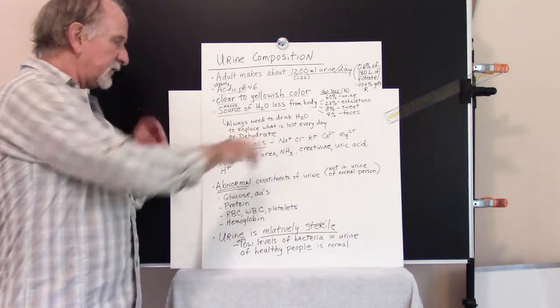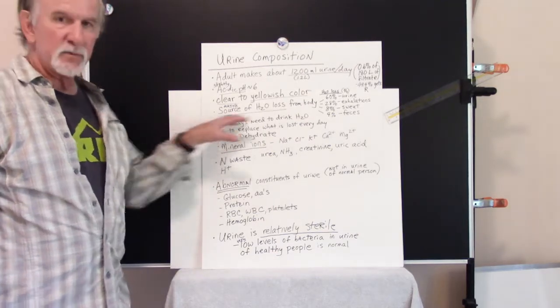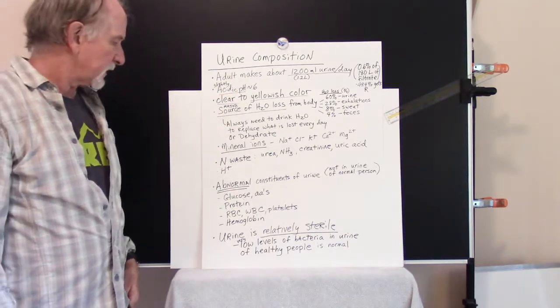The urine, in addition to water, contains mineral ions, nitrogen waste products, and hydrogen ions.